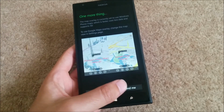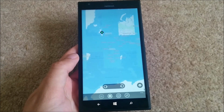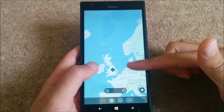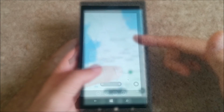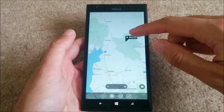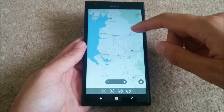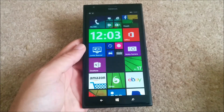Obviously you don't have to use Google Maps on the Windows Phone platform. You've got an excellent Nokia Maps application if you want. But if you're already hooked up to the Google ecosystem, it could be useful to check this one out. And it seems to load the places that you want to go to quite quickly and nicely. So yeah, definitely a decent Google application there that you should check out.